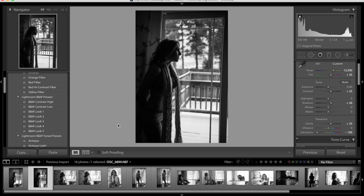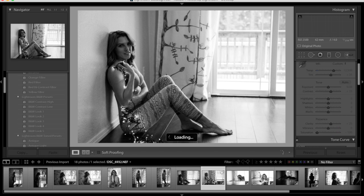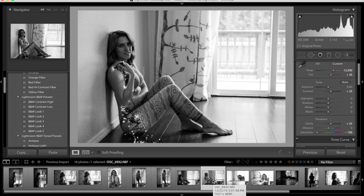Onto clarity. I like that in this case, the increased clarity enhanced the existing grain in the shots. We were shooting with auto ISO, which sometimes meant higher ISO sensitivities and a little bit of noise. I actually like that sometimes.